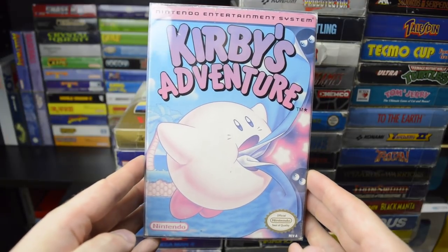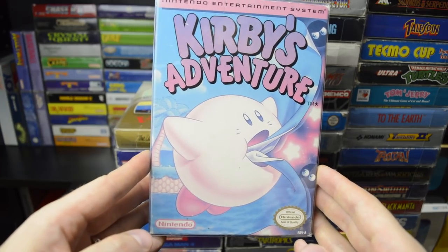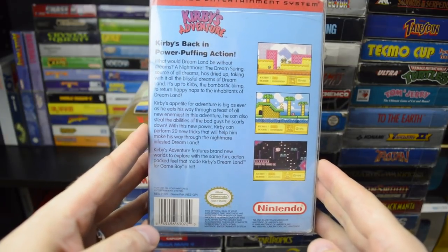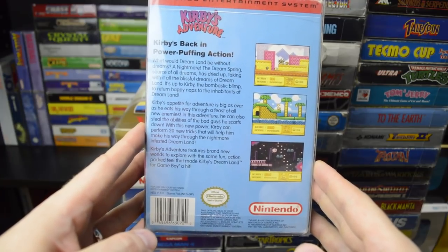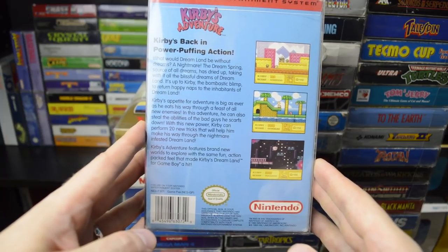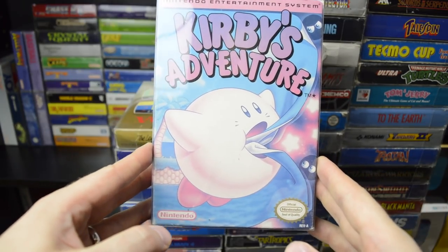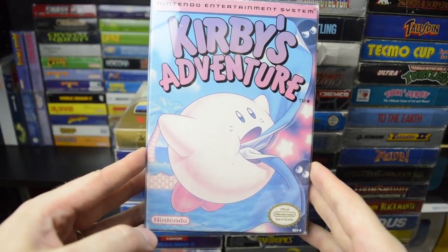Kirby's Adventure. Sadly, the cover here is a bit sunburned. Kirby should be a lot more pink here. But yeah, this is one of the most technologically advanced games on the NES. Huge number of sprites on screen, sprawling levels, and just a really, really impressive game for its time. And Kirby's first game. So the series started here on the NES, and a true classic on the system.